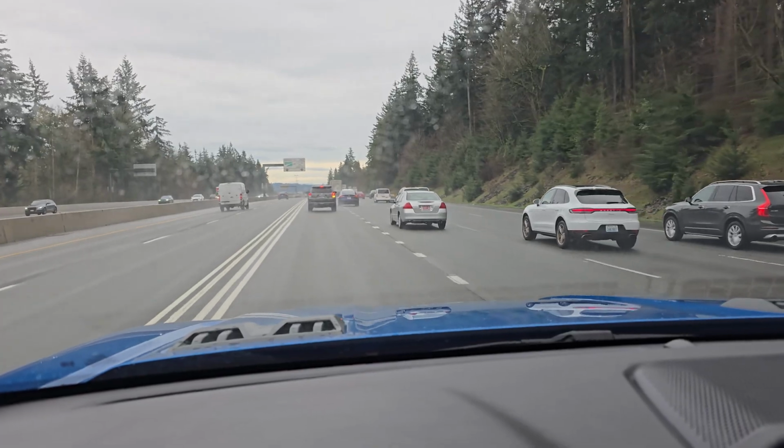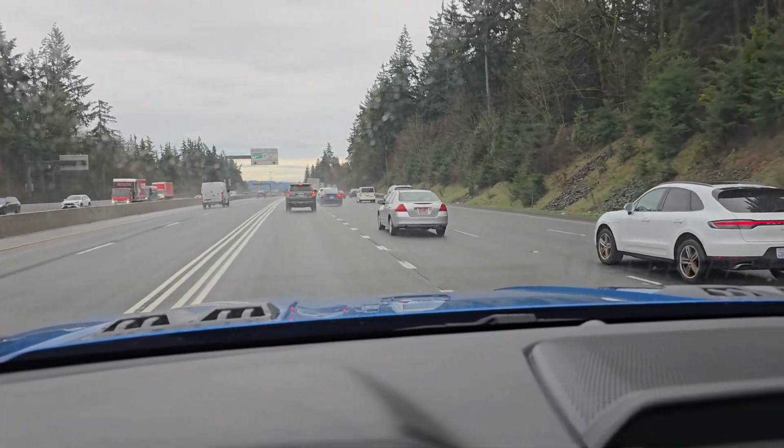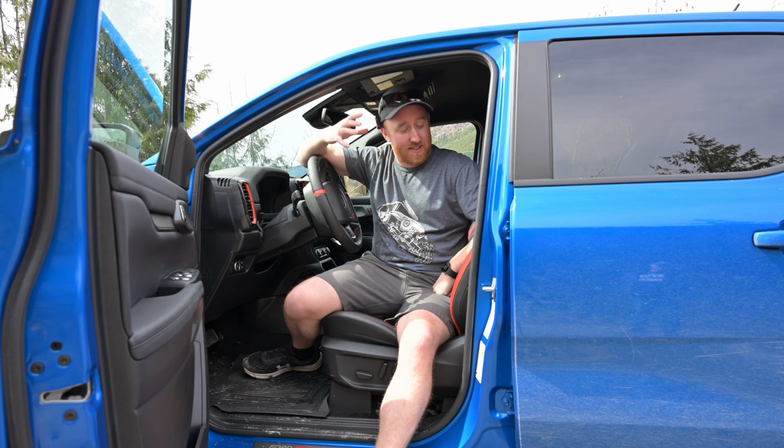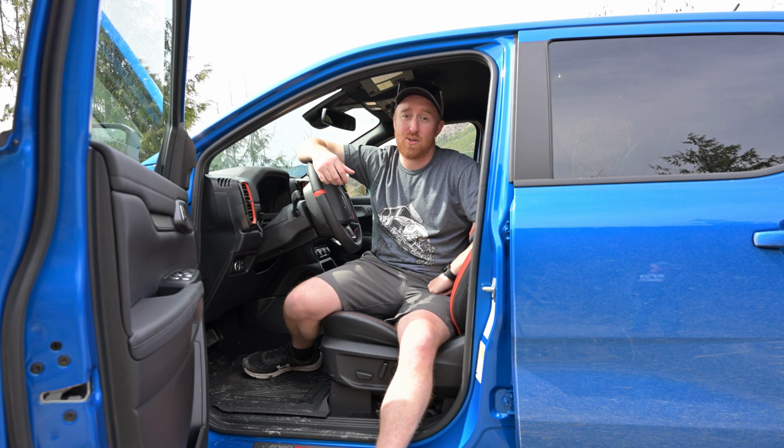I do also have to commute to and from work, which could take anywhere from 45 minutes to, I don't know, 2 hours to get home. Seattle traffic, am I right? So sitting in that for that amount of time is actually extremely comfortable. I don't have any fatigue from just sitting in the seats like I did in my Jeep. Yeah, we won't talk about that.